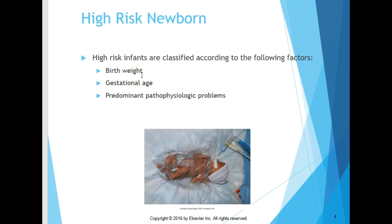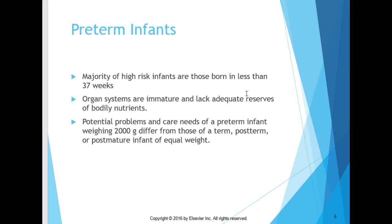So high-risk infants are classified according to the following factors: birth weight. Remember, we are always concerned about low birth weight or very high birth weight babies. Gestational age, less than 37 weeks, we are very concerned about preterm deliveries. And then after 40 weeks, we worry about postdates, and we worry about placental damage and asphyxia in utero due to placental damage. And then, of course, if there's any predominant pathophys, we definitely are worried about that.